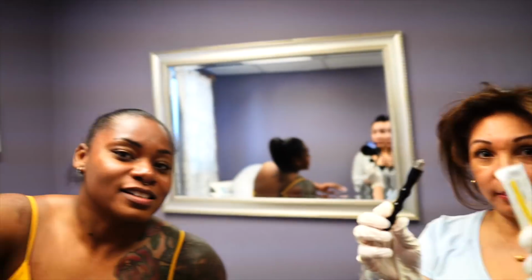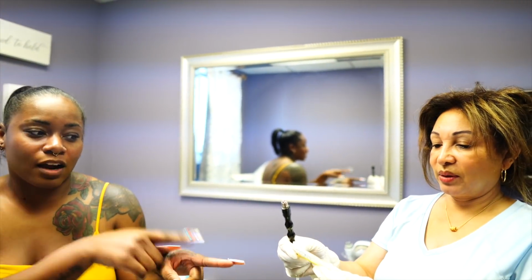So now we're just cleaning. I am not looking forward to this part. You can see my stomach is so red. Well, this is Isabel, you guys. This is the one that's been doing my body contouring. This is the Carboxy treatment.